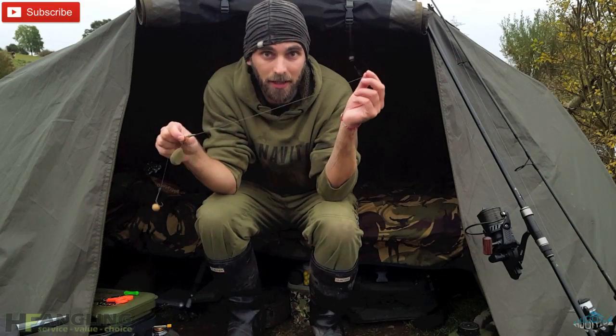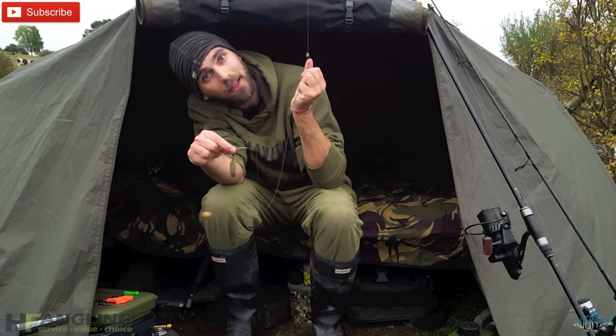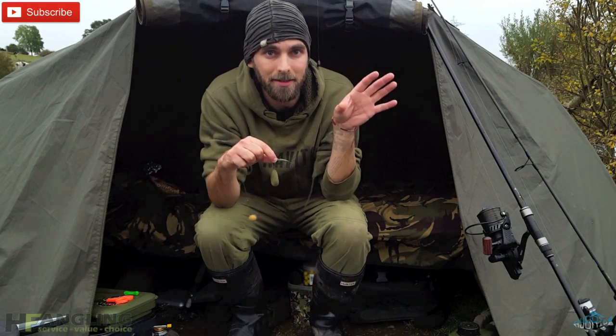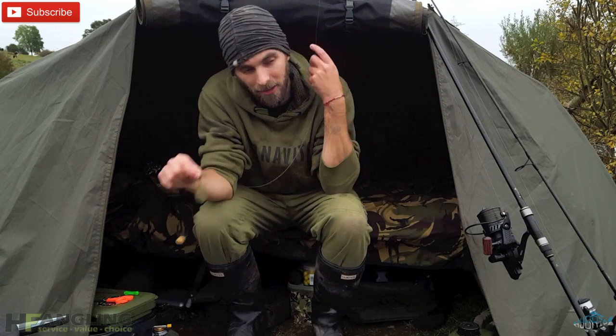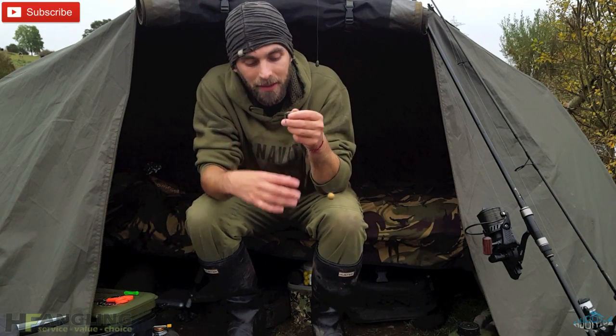And then this is on the Nash Klingon leader, going up to a little flying back lead. Just because of how far you're fishing out here in this water, it's not big distances. So I want it pinned down right to the back, but I still want a pretty tight line. So tight line to the flying back lead, and then the rest of it's lying on the deck, presumably, as much as you can do anyway.